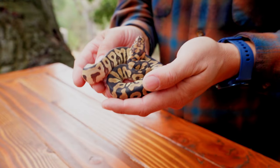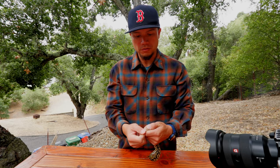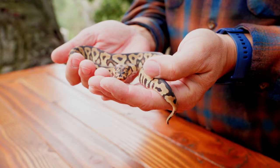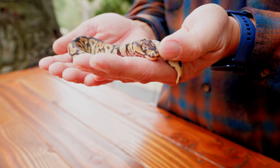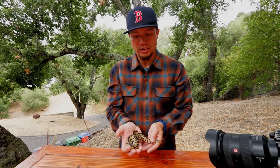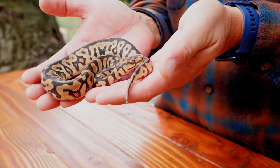So we have six animals in this clutch, and this first one here is a girl. She's flapping her little scent glands out at me all crazy-like right now. And she looks a lot like Dad, so definitely spot-nose clown. Possible Orange Dream. One of the animals is in shed today for this video, but the rest of them are not. The rest of them have just freshly shed out. So this is the only one that's going to be slightly in shed. The rest of them should be shining brightly in all their beautiful ball python glory.